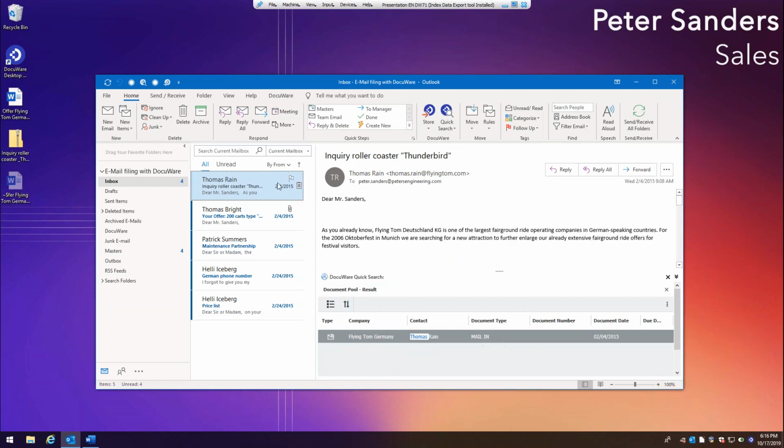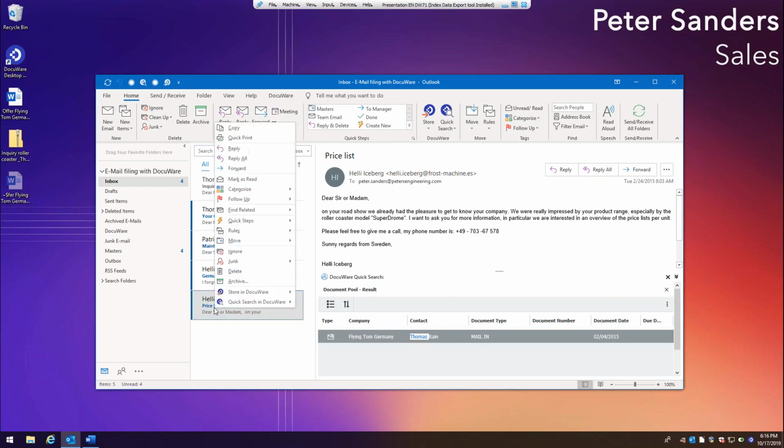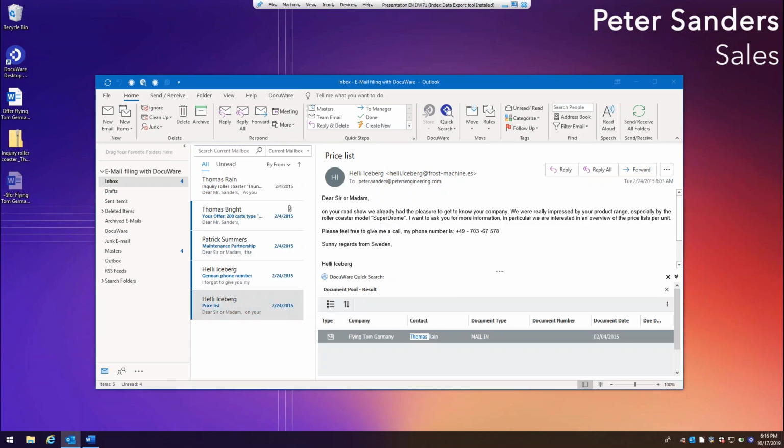So very easily, I can pull that document out of DocuWare right from Outlook. I don't have to leave Outlook to store my emails so that they're accessible to other people that need to see them. I no longer have to forward emails or anything like that. I can just go ahead and store them right from DocuWare. Now, here's another one that's very easy to do. This time I'm going to right mouse click, I'm going to store, I'm going to move the mail.